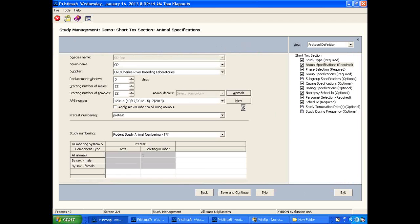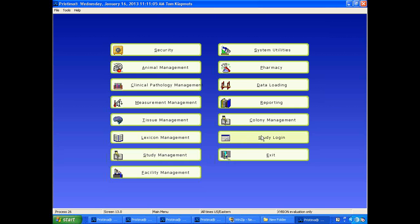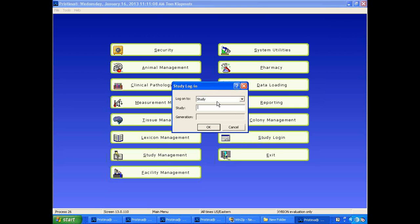So from here, we'll go ahead and exit from the colony management, and if I click on study login, we have colony, and we enter in the colony.